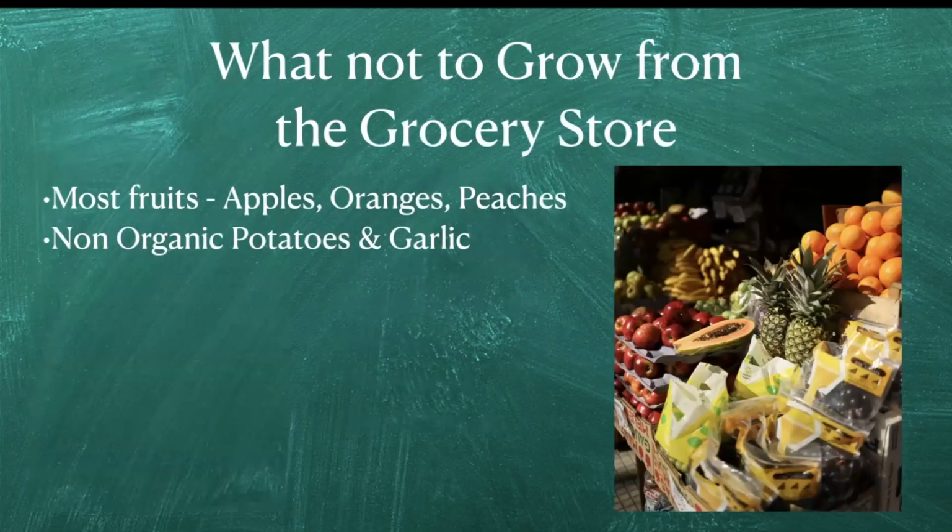What I would not recommend getting from the grocery store to harvest seeds from are a lot of the fruits: the apples, oranges, peaches, all those types of tree fruits. While it's possible to save the seeds from those, you're not guaranteed to get the same type of fruit from that parent fruit. Say you have an apple and you really like it and you save the seeds from that apple. If you grow that seed out, it may not be the same as the apple you tasted, because that seed is the genetics from that flower that became the apple getting pollinated to make those seeds.